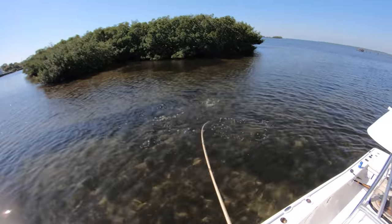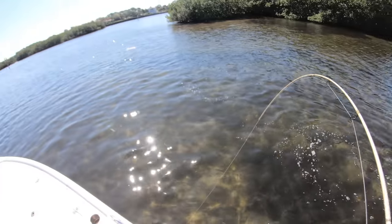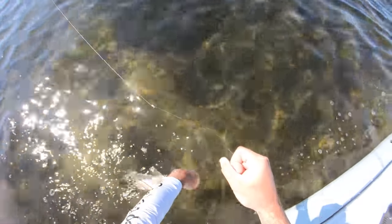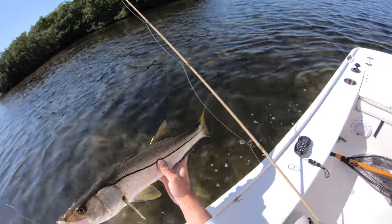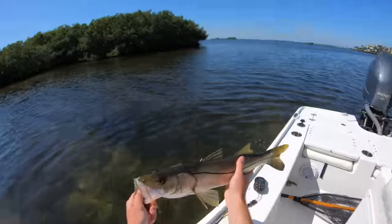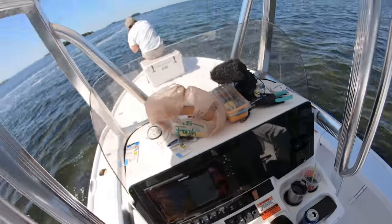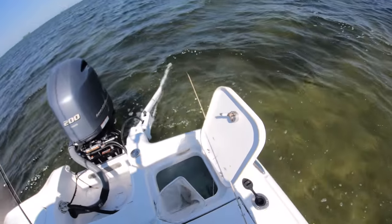I was just like, I'm gonna cast it back over there, see if there's any more. Come on. I guess he's not terrible. Got him. I mean, not terrible. Not big. 24 incher. Nice. All right. See you, dude. Go get bigger. There we go. Forgot I had a greenback still. Nice.